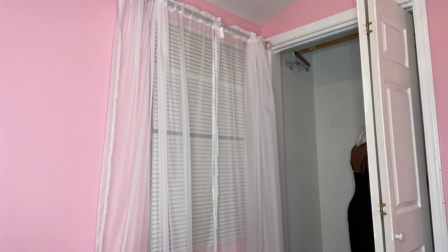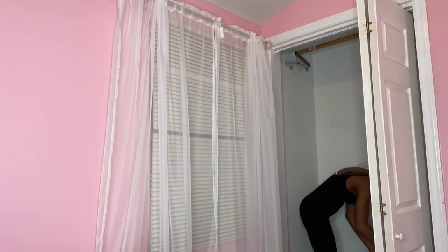I had these Vans in my closet for over a year now. I wore them once. I don't need them. I don't wear Vans anymore, so I don't even wear Vans, period. Like, that's my only pair of Vans. It's just irritating my soul. Ugh. I'm gonna finish this tomorrow. I don't feel like doing the rest tonight.